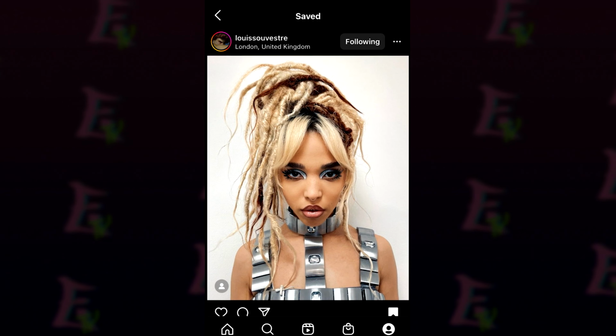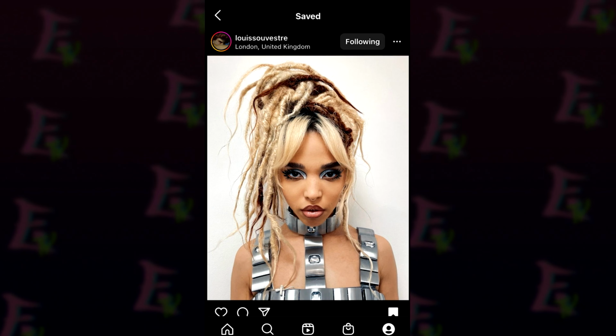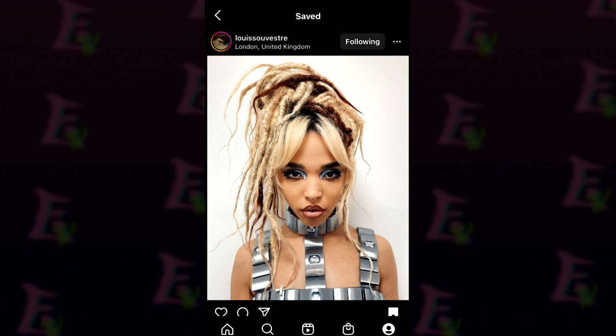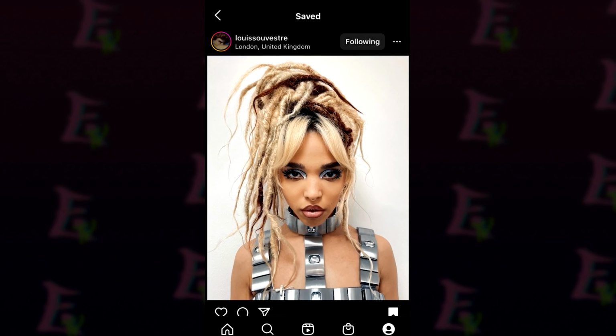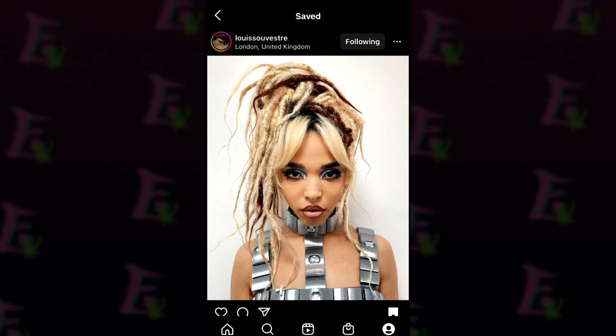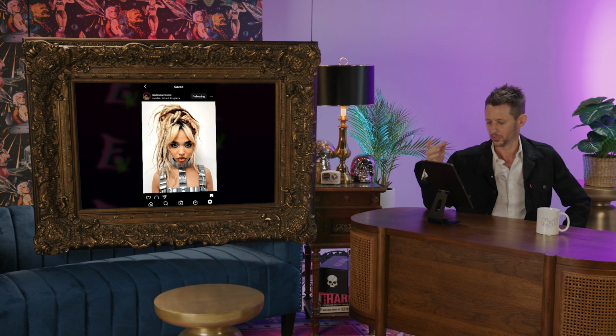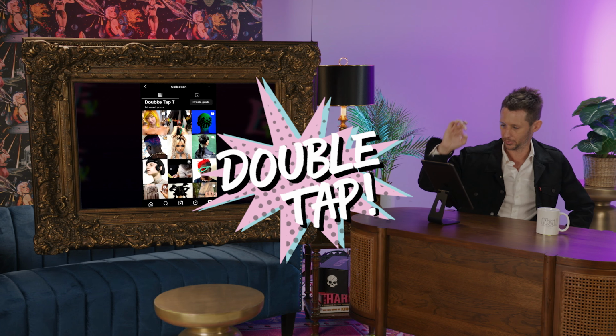This is FKA Twigs. Some of you might know her. She's a massive artist. And this is Louis Sylvester. Beautiful work. Some really delicate dreads that they've put in, and the overall effect of this is just gorgeous. Obviously, FKA Twigs is a massive artist. She wears it well. Let's go ahead and give that a double tap.